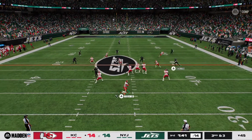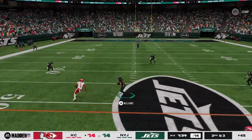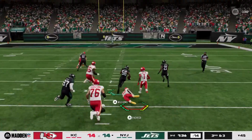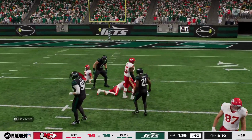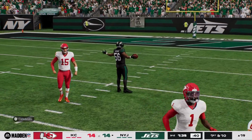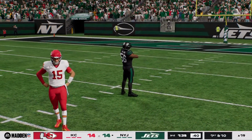To throw, it's Mahomes. Oh, he tried to fit it in on the slant, and it's intercepted. And they will be set up now as he brings this thing all the way back inside the 20. The Jets take over 1st and 10.